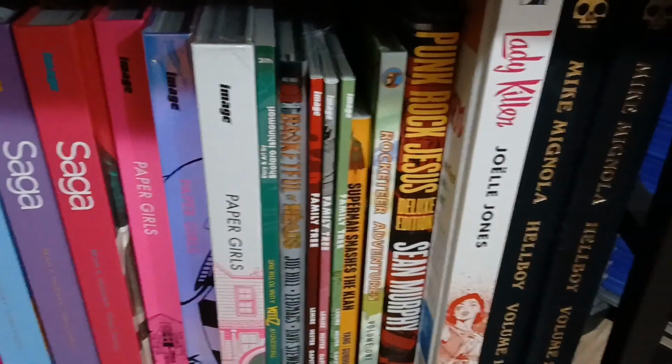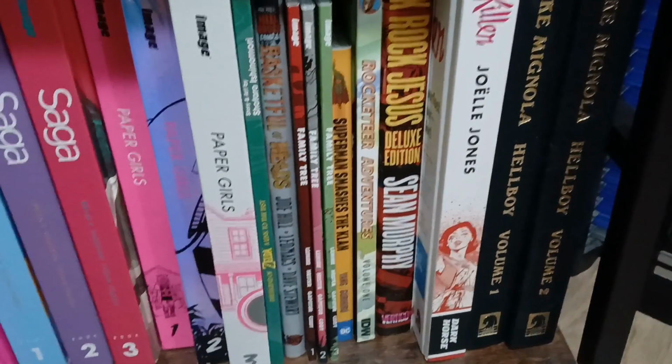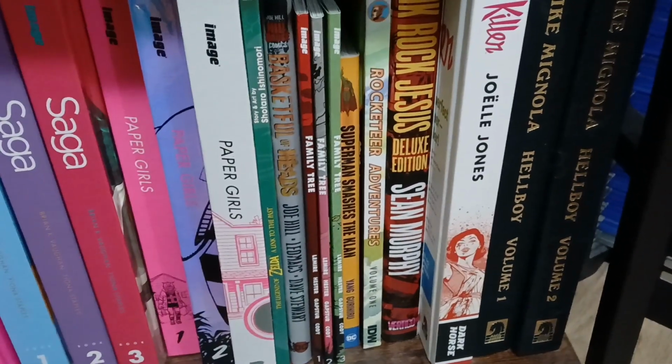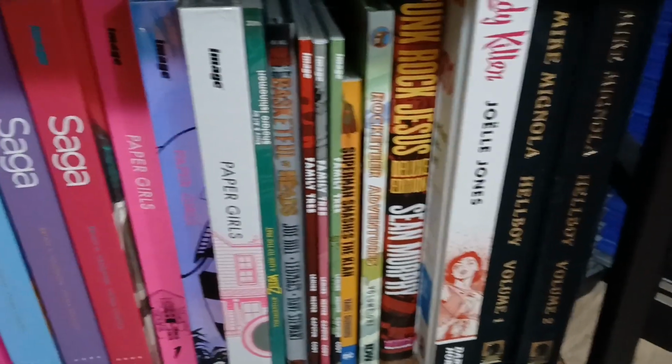Basket Full of Heads, Family Tree 1 through 3. That is definitely worth your time. If you're looking for a new horror thing by Jeff Lemire, it's a couple years old, but it's definitely worth your time to check out and read.